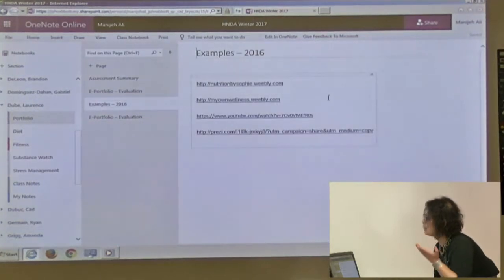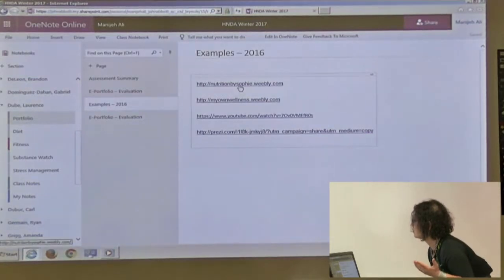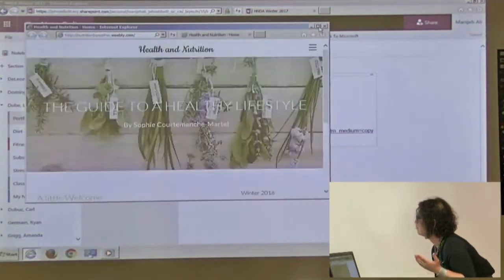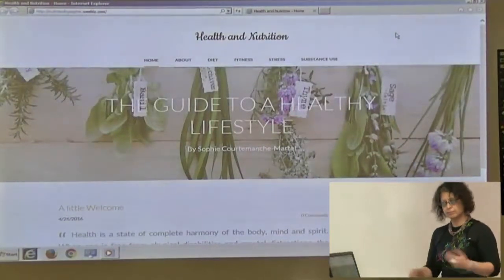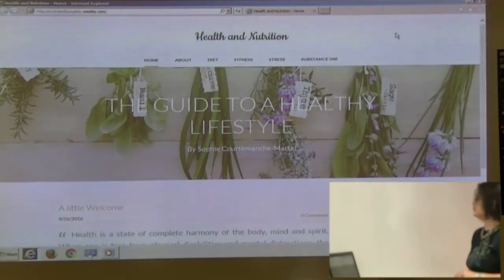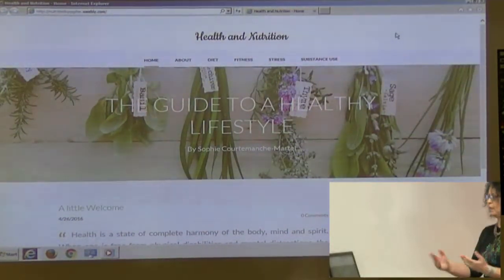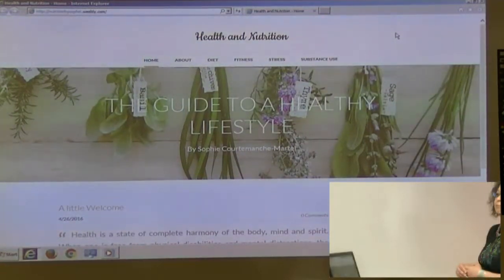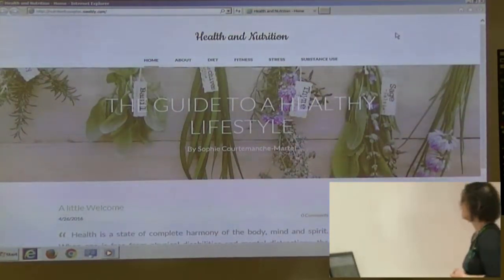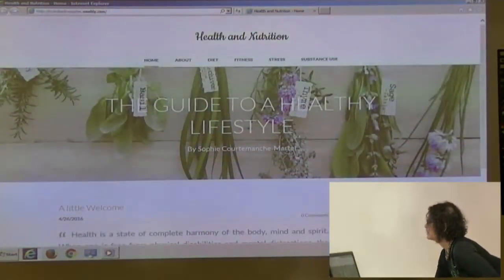I'll just show you. These are some examples of electronic portfolios. I'll show you the first one, Sophie. By the way, students gave me permission. I said, can you just show me what you learned? And she came up with this design. It's basically simple, a free blog. I said, you have to feel comfortable because it will be public. The student said she's very proud of it and she wants to make it public. So that's what her portfolio is.